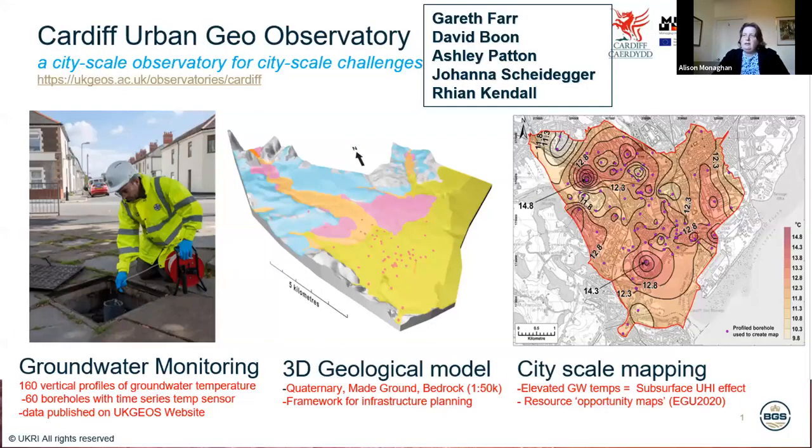So I'm going to move on briefly to talk about the Cardiff Urban Geoobservatory, and this is with colleagues based in Wales, such as Gareth Farr, David Boone, Ashley Patton, Johanna Scheidegger and Ryan Kendall. The Cardiff Observatory is looking at shallow ground source heat potential in the superficial deposits. What's really important about it is the number of boreholes over a wide area across the city. So it's a city scale observatory for a city scale challenge in terms of heat supply.